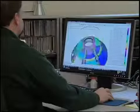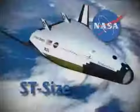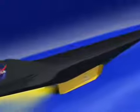The NASA work is also having a positive impact on Hypersizer as it helps build out the software's capability. And a number of commercial aerospace customers are now using it to design their new vehicles. From ST-SIZE and NASA to Hypersizer and Collier Research, it is all about the shape of things to come.